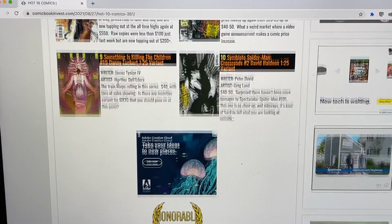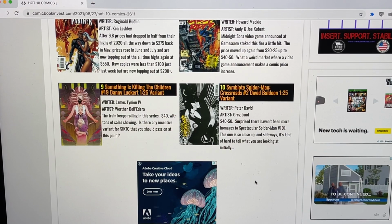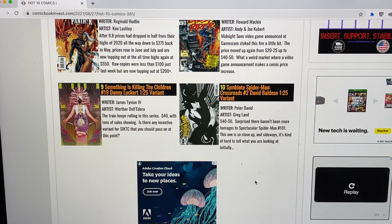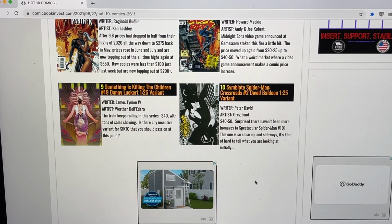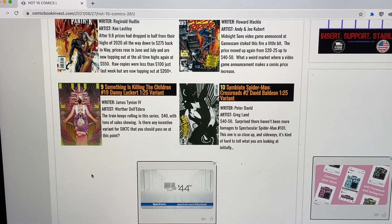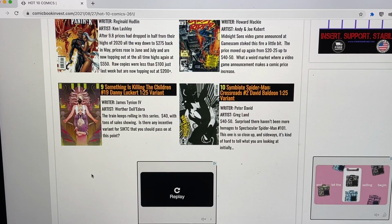All right, number 10 on the list is Symbiote Spider-Man Crossroads number 2, the David Baldeon 1 in 25 variant. Yeah, it's a cool black and white cover. I remember looking at it on Midtown. I thought about grabbing it. I think at Midtown it had it for like $31. Yeah, a little bit over ratio. Says it's selling for $40 to $50 right now.